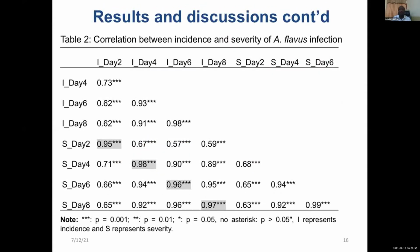Also look at correlation between incidence and severity, which we can see we have severity day 2 and incidence day 2 having strong correlation of 95%, day 4 severity and day 4 incidence having strong correlation of 98%, and on average we have a correlation of 97%, which indicates that any of these parameters could be used to evaluate for resistance to A. flavus infection. And this was also reported by GM et al. 2018. He had 93%, which is lower than our correlation. We had 97%.